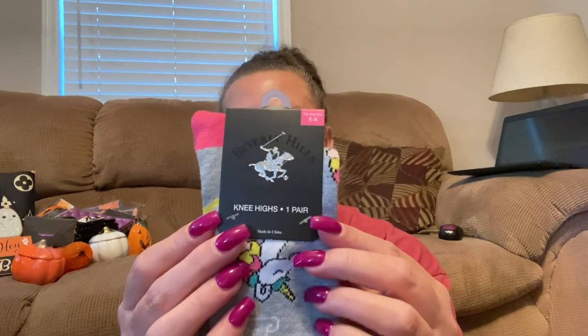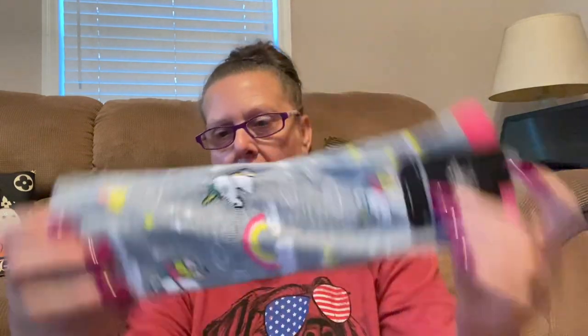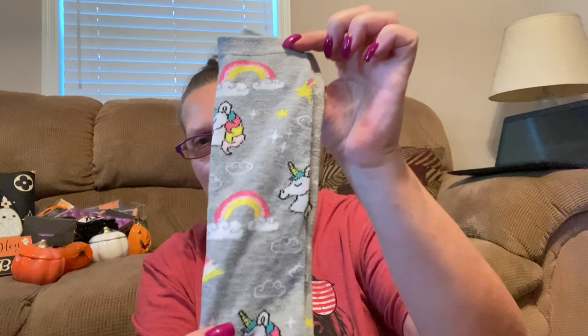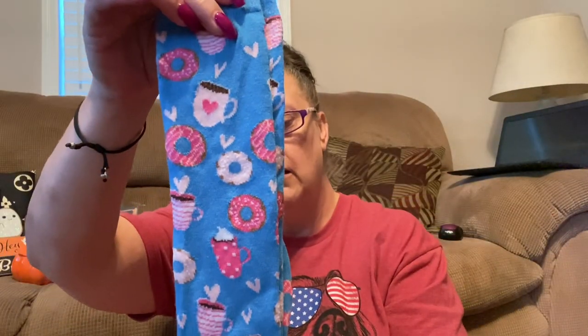Now, the next couple pairs of socks, 4 pairs I have to share with you, are from Beverly Hills. I won't go into song and dance. These are knee highs, 1 pair. These are by the company Beverly Hills, so you know those are more than a buck and a coin. So look at what we have, unicorns and rainbows. Adorable, right? Not as adorable as cups and donuts. How cute are these? Put these away for Christmas. Put them in a stocking.